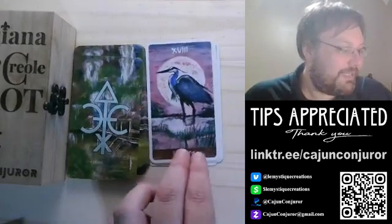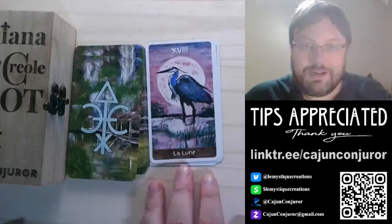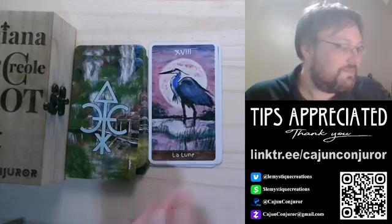Here is the moon card, La Lune, with this beautiful blue heron. This is actually one of my favorite paintings that Toby did for this one.